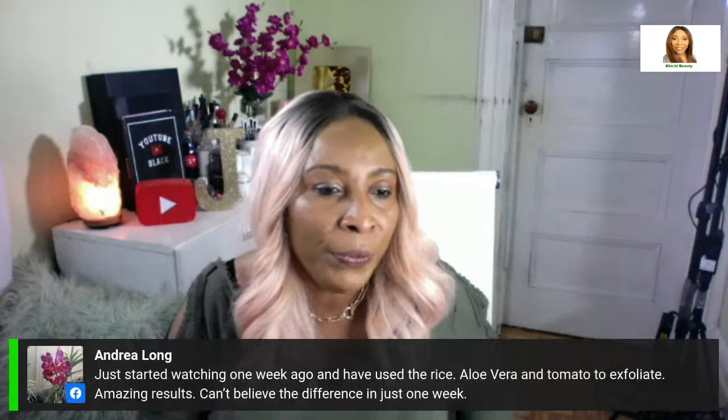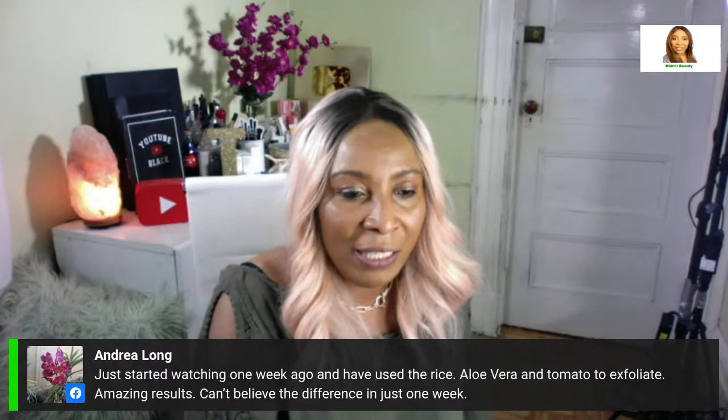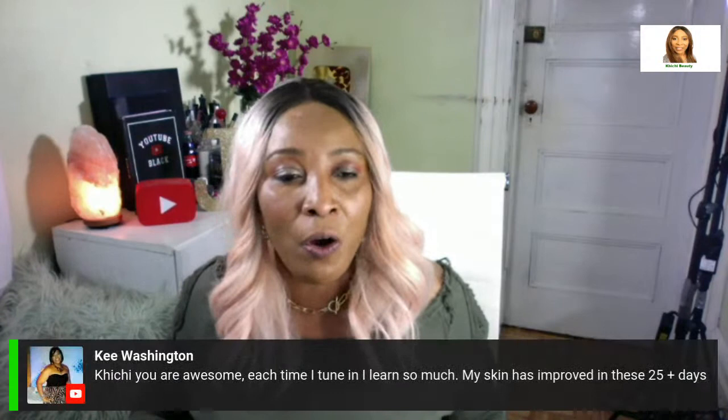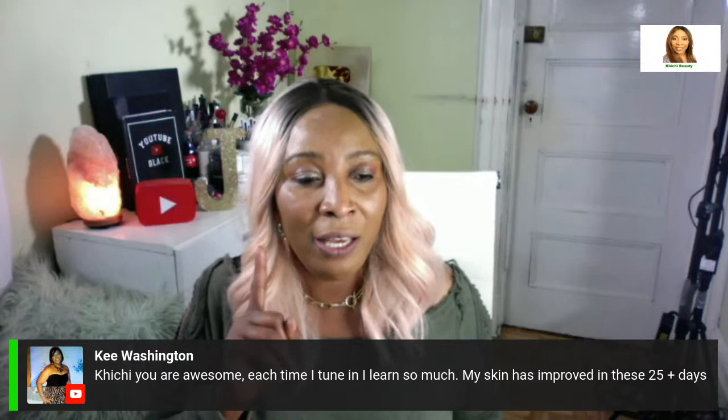Now, Andrea, just started watching 1 week ago, and I've used the rice, aloe vera, and tomato to exfoliate. Amazing result. Can't believe the difference in just 1 week. And I'm telling you, this remedy works, okay? And keep going, and you're going to be blown away in a short period of time how well your skin is looking.